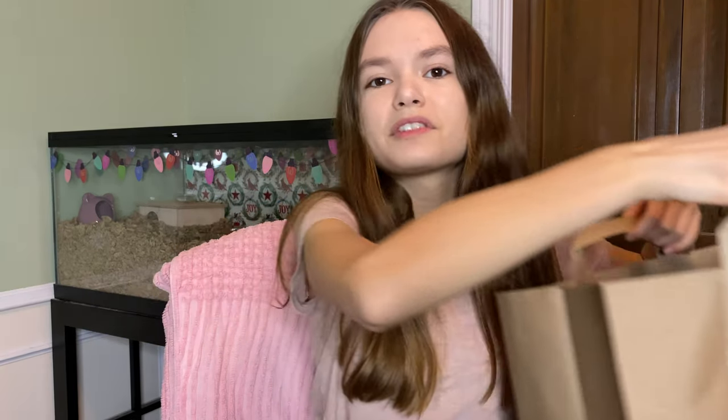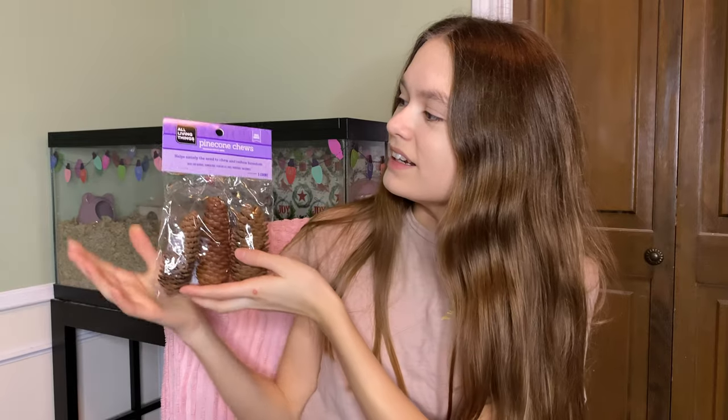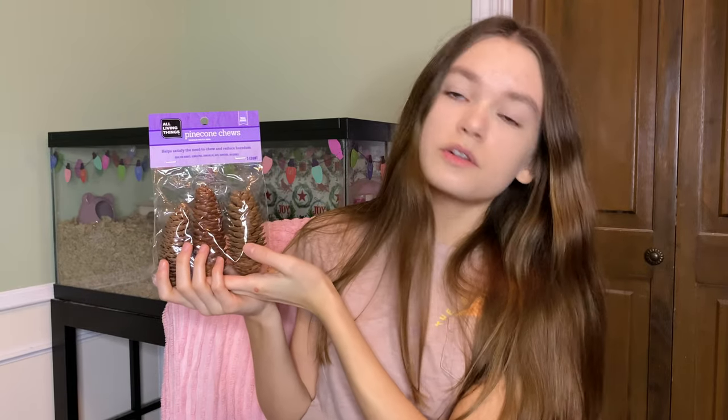So to make this less noisy, I am going to be just picking them out and not have it on my lap. So first of all, something super cute that I thought I would include and is kind of Christmassy. This is really crinkly, so I'm sorry about the noise, but it is All Living Things pinecone shoes.